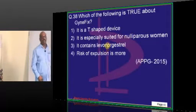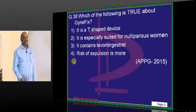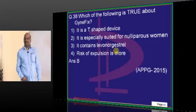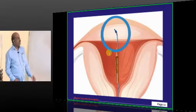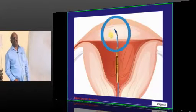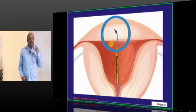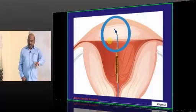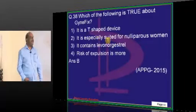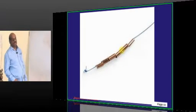Now doctor, Gynifix, a special type of intrauterine contraceptive device. What is its speciality? You can fix it into the underlying myometrium. What is the biggest problem? Two biggest problems with the intrauterine contraceptive device: one is expulsion, the other is bleeding. To reduce the risk of expulsion, a special type of device called Gynifix is used.